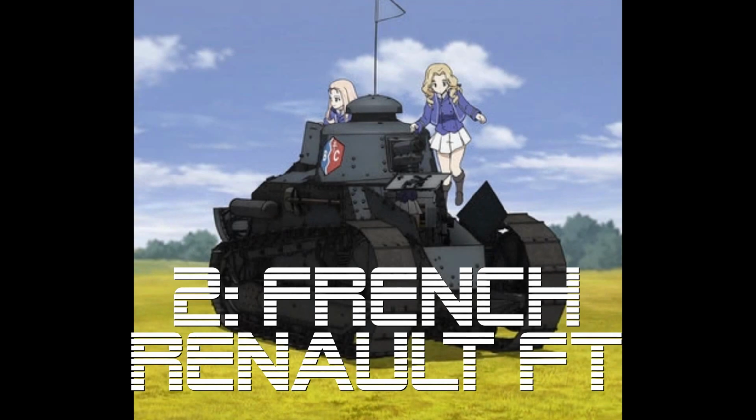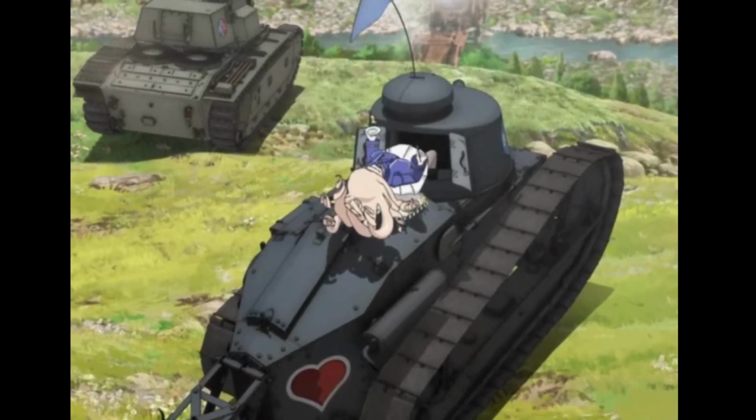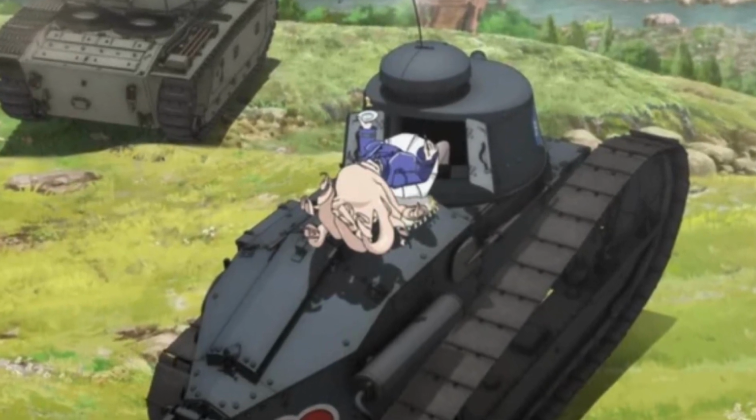Number 2. French Renault FT, as used by BC Freedom Academy. Also first appearing in Das Finale Chapter 1, this time as the flag tank of BC Freedom Academy, the Renault FT is another of Gallant and Panzer's oldest featured tanks. In real life, this French tank was designed and first fielded in the closing years of World War I. Now, whilst the British may have been the ones remembered for the initial foray into tank warfare, it is the French who take the award for subsequently pioneering the advancement of tank design.